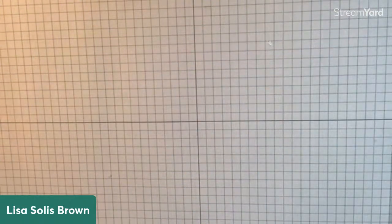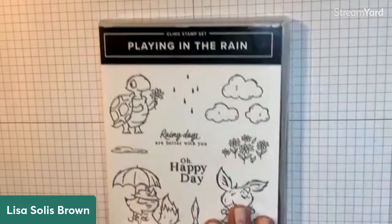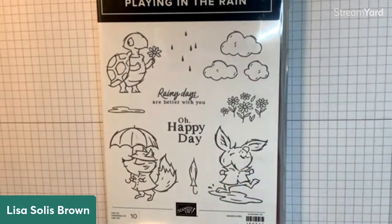I've got little papers everywhere. Okay, so this next stamp set bundle I'm using is one of my favorites too. I have so many favorites, y'all. It's just too cute. Playing in the rain. So let's get started here.